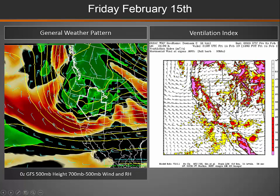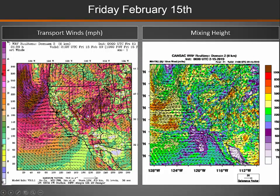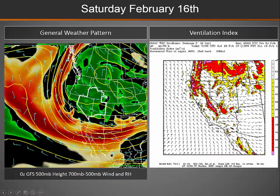So the weather map for later today into this evening, see that low pressure over the Pacific Northwest, moisture streaming on in. We continue to have very good overall dispersion, with areas in the white indicating basically unlimited dispersion. Reason for that, on the left, strong transport winds out of the southwest, gusts of over 40 miles per hour, and overall good vertical mixing.